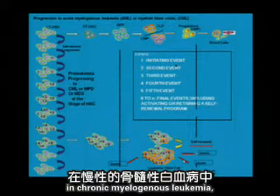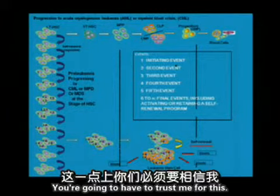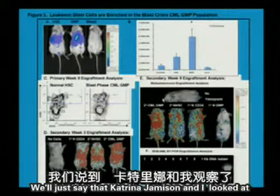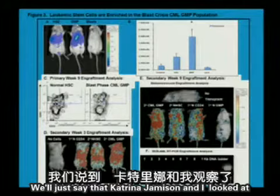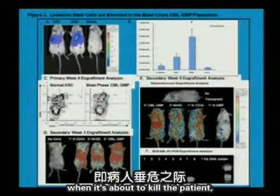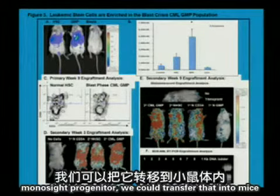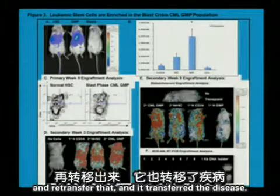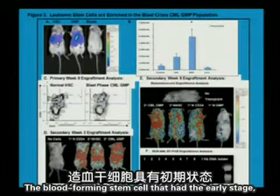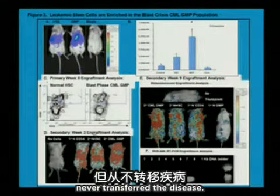In acute myelogenous leukemia, I told you it's at this step. I'm going to show you that in chronic myelogenous leukemia, it's at a step downstream. You're going to have to trust me for this. We'll just say that Katrina Jameson and I looked at the last stage of myelogenous leukemia when it's about to kill the patient. And it's in a cell type we call the granulocyte monocyte progenitor. We could transfer that into mice and retransfer that, and it transferred the disease.